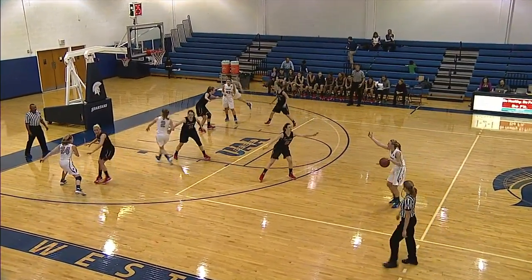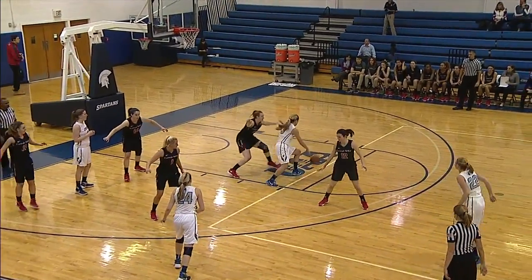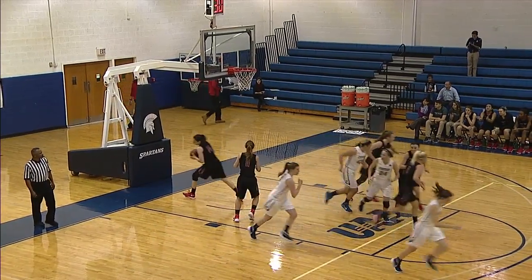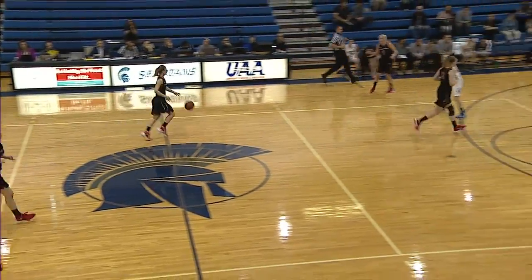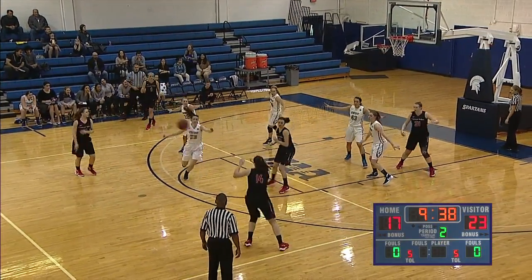As we start this second period of play, the Spartans are down 8, and back on the floor for Case is Jess McCoy. This is Laura Mummy. Mummy against Murphy with a ball fake off the glass, and it's good. Nice shot that time by Laura Mummy. Mummy's got 5. She had 3 in the opening period.